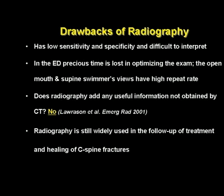Now, the question is asked, now that we have CT, does radiography add anything after we have done CT? The answer to this is no. And this has been studied. The paper is there if you'd like to look it up. This is not the only paper, but this is the paper that is really well done.